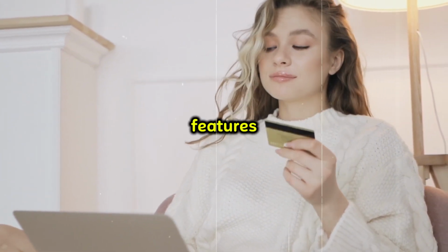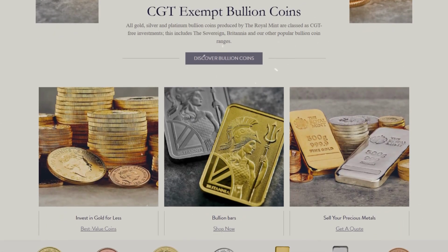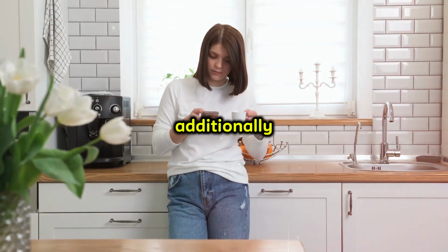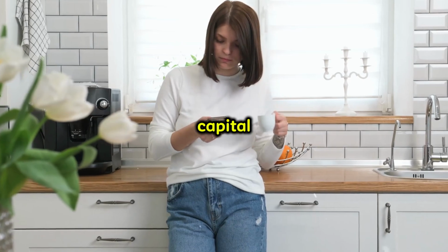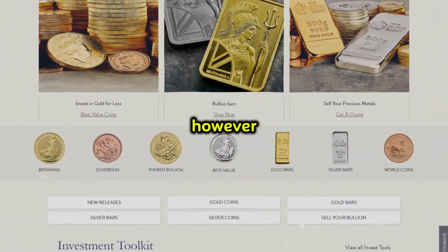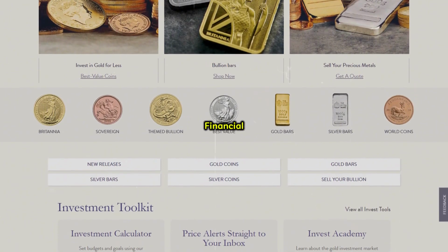One of the standout features is the accessibility for new investors. You can start with modest amounts, and their user-friendly platform simplifies the purchasing process. Additionally, all gold bullion coins produced by the Royal Mint are exempt from capital gains tax in the UK, potentially offering tax advantages.